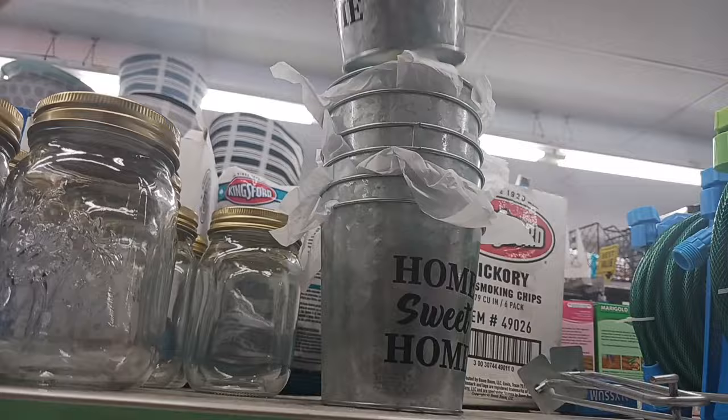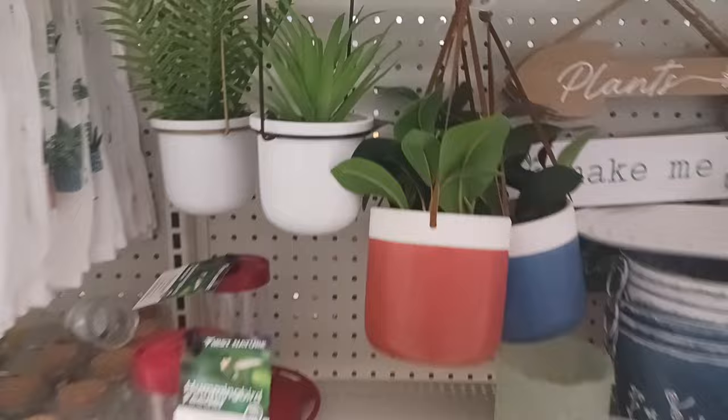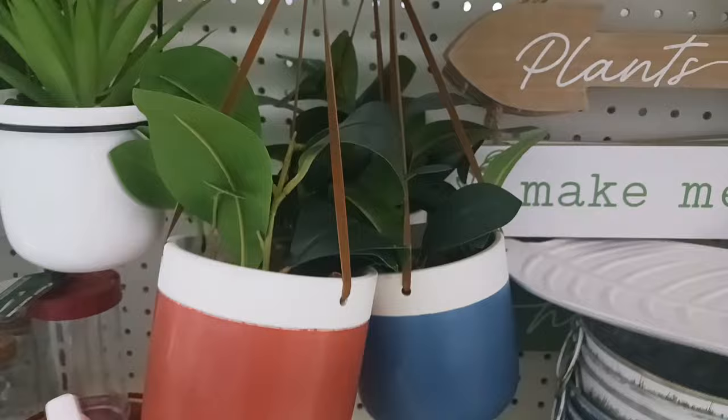Okay. Alright. Here they have some hanging plants. Look at that. And that's $5. And then they also have these bigger ones here for $5 also. I like this and the little strap here that holds the pot and the flower. That's pretty. Okay.